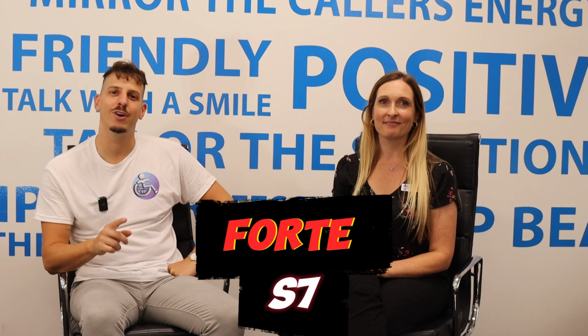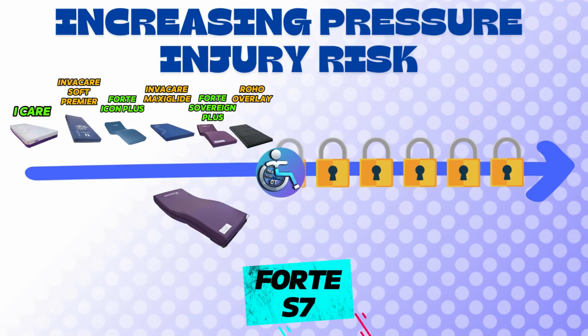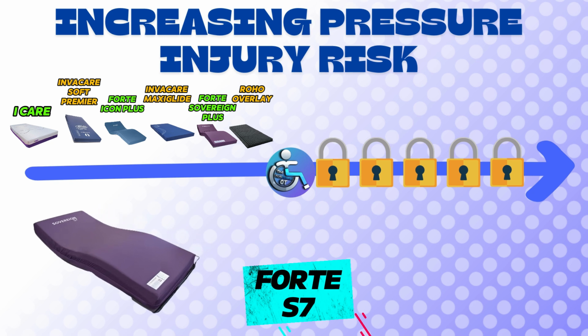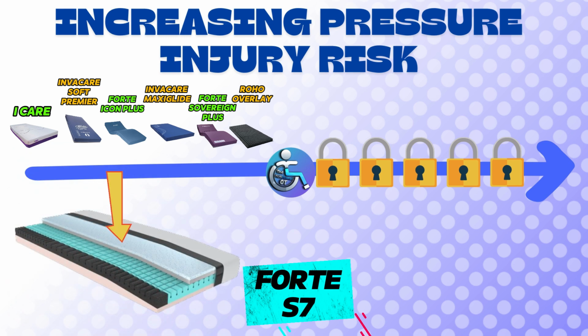Number 7, the Forte S7. So the S7 is a fairly new mattress in the Australian market, and it's probably the highest level pressure care static foam mattress that's available. It's got a lot of pressure care qualities to it. The thing I really like about it is the very top layer, the interface layer, is actually interchangeable.